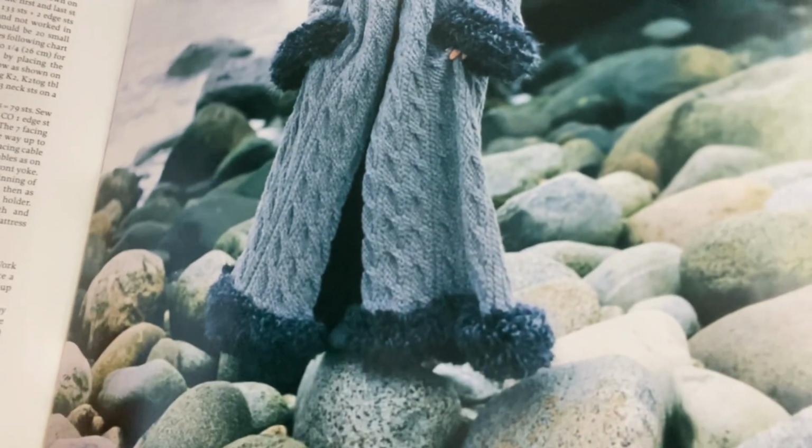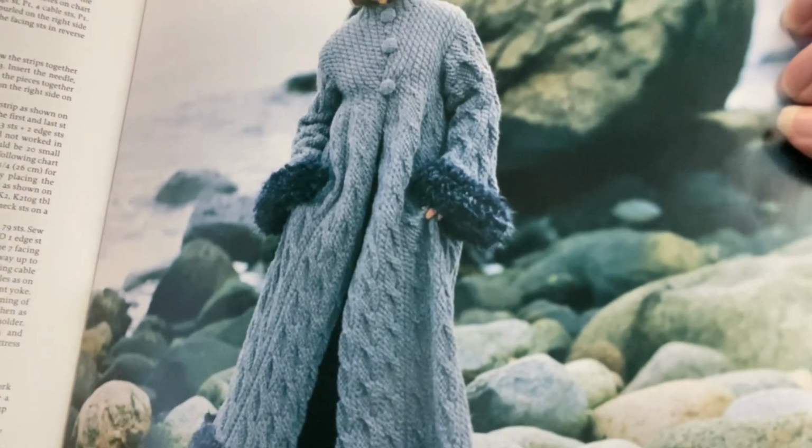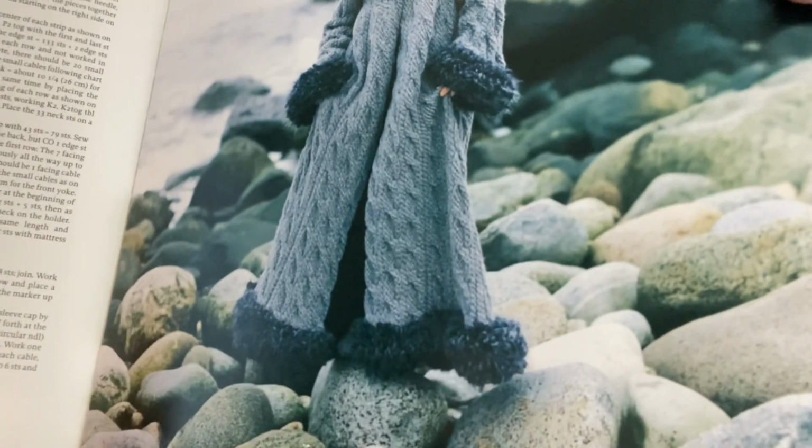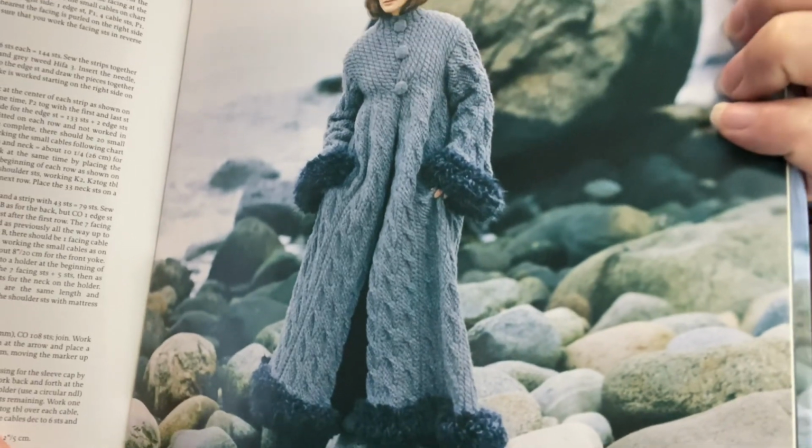Look at that. I've got the fur. I do. I don't know if I have enough, but I definitely have some fur yarn that would go for cuffs. There's no doubt about that. Isn't that pretty? Can you imagine wearing that? Just, I mean, talk about being wrapped in a hug, you know, massive love and attention right there. I'm telling you. Yeah, these are just amazing.